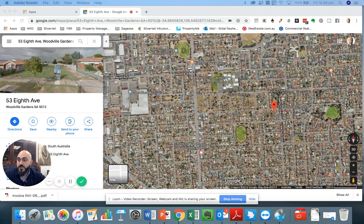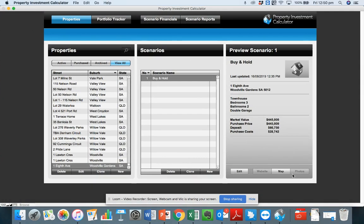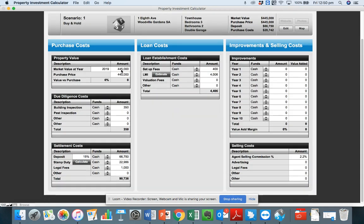Now, what I want to do is show you from an investment point of view what the numbers look like, because I believe the numbers are important to consider. So here is one that I've done earlier. This is a previous example. And basically, if you were purchasing one of the properties at $445,000, we're assuming that the purchase price is in line with the market value, although we believe that the value is actually going to be a little bit better than what we're buying it for.